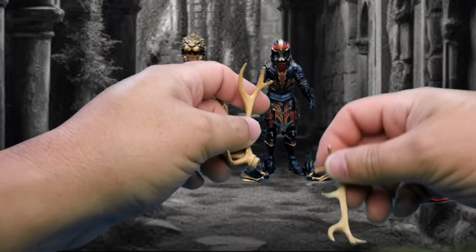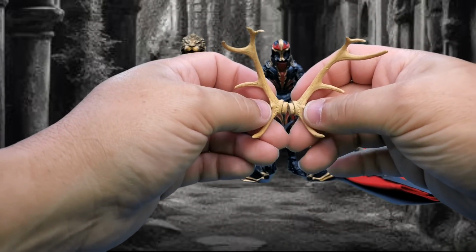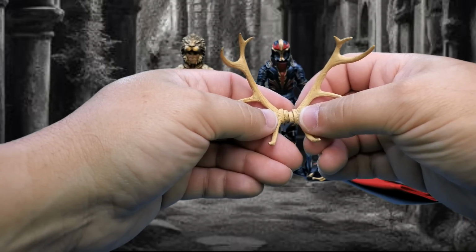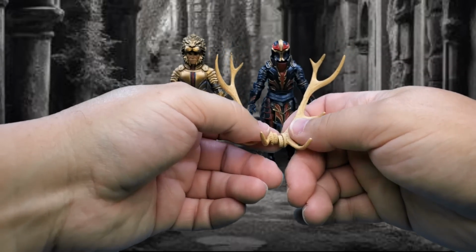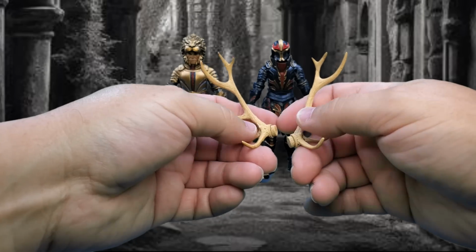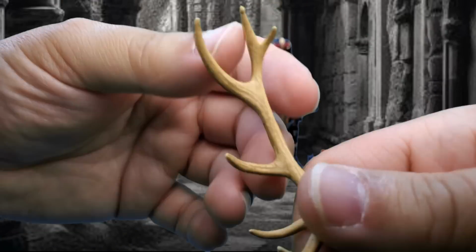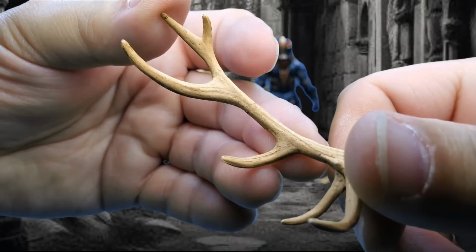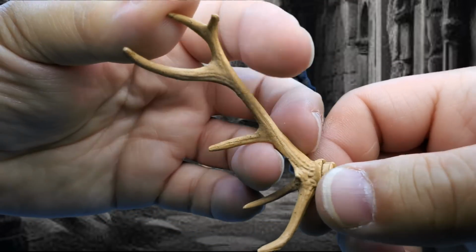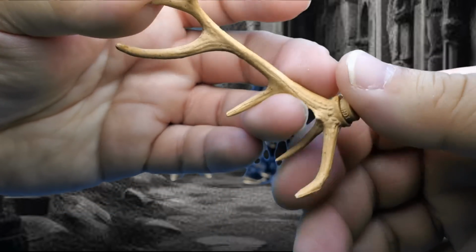Then next up, he has these set of antlers, and they attach to his helmet, and I'll look at that in a minute. But basically, these are the same thing, just kind of opposite. Well, they are a little bit different, but not supremely different. And you know, it does have a little bit of nice molded details on it, especially down here toward the base.